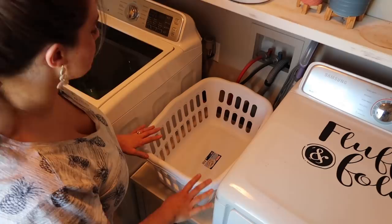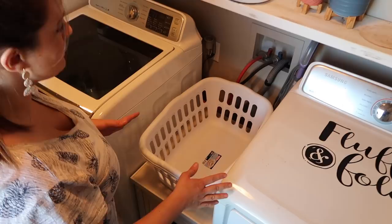I feel like this will just be so much nicer having a laundry basket that I do use all the time, like right here, easy and convenient, versus having it up high, like on our shelf.